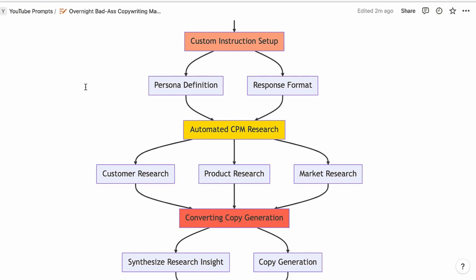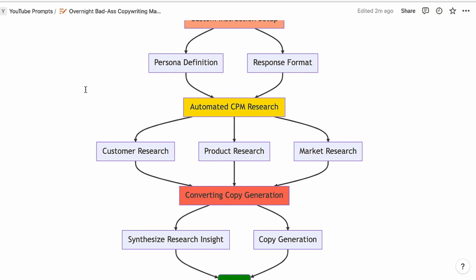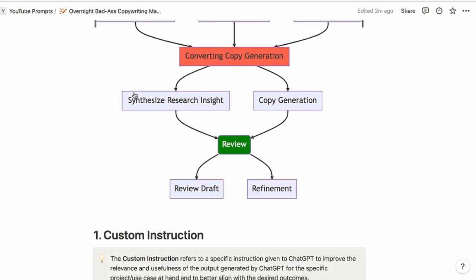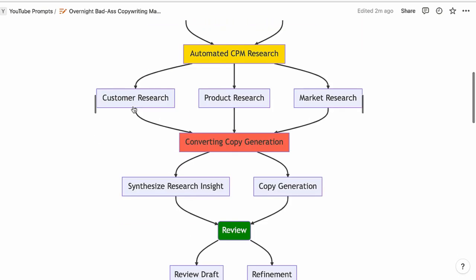Now this is the breakdown of the whole flow. First thing is you set up your custom instruction. I'll talk about this later. Then we'll do the automated CPM research. CPM stands for customer, product and market research. We will use AI for this, don't worry, I'll show you how you can do this. Then we'll generate our converting copy, right? Then we'll review. That is all. Okay, so let's just delve in already.